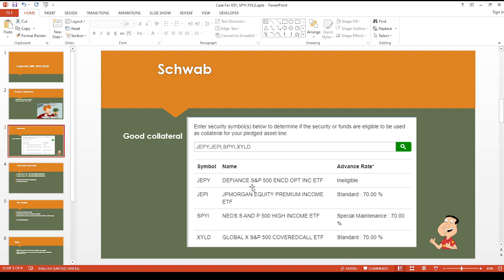And I think over time, once JEPY has maybe a year's worth of a track record, they'll probably start them off as a special maintenance as well, maybe 30 or 50%. So if you have JEPY, don't worry about it too much, because over time, I expect that once they establish a good track record, they can also be eligible for these types of loans.